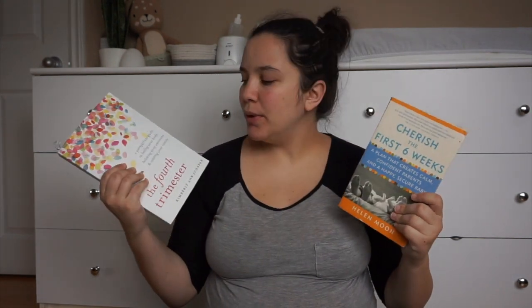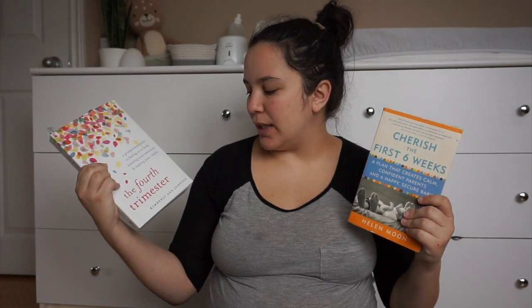And finally, I have a couple of postpartum books. I've read 3 postpartum books, and I'm reading the 4th one right now. And those are my favorite 2. The first one is The 4th Trimester by Kimberly Ann Johnson. Very, very, very useful. Tons of useful information.